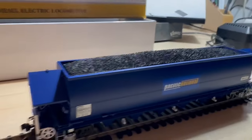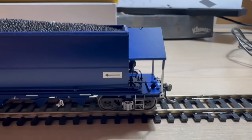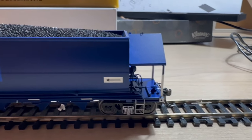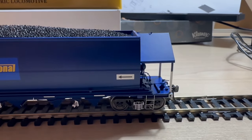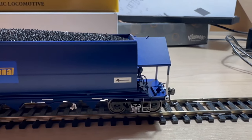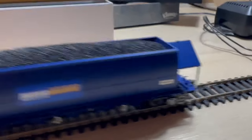and it is a Pacific National colour scheme. I'll say someone might be able to tell me about the arrow. Is it meant to point towards the engine? I'm guessing they're all meant to point the same way. They've all got an arrow, so if someone could let me know, that would be great. Every day is a learning day for me.